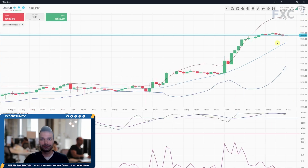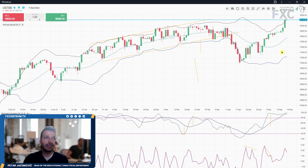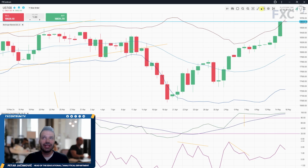So at this point, US 100, we had a breakout of the all-time high. And this will be important to watch. Can the market sustain this breakout or not? So far we had a close near the high, 18,630. We had a slow and fast line sloping to the upside. They're close to each other at this point, almost around the 100 mark.